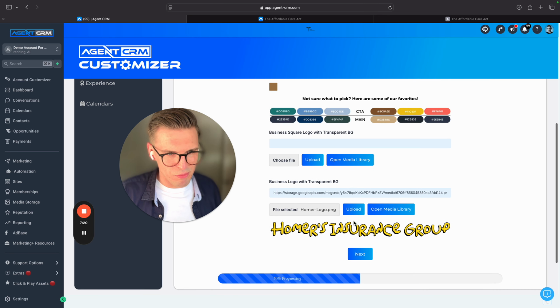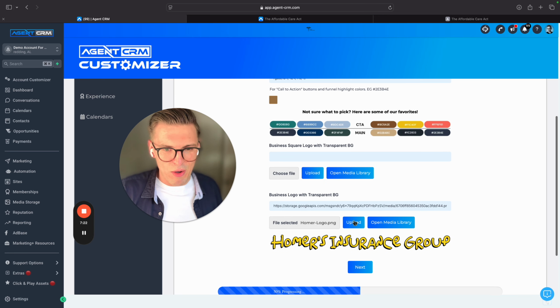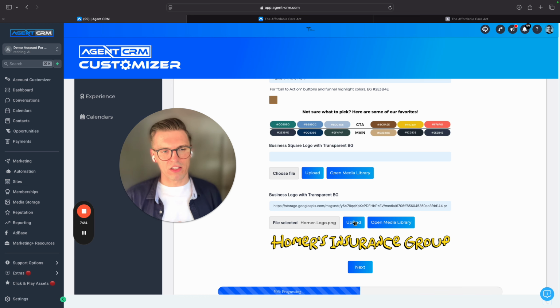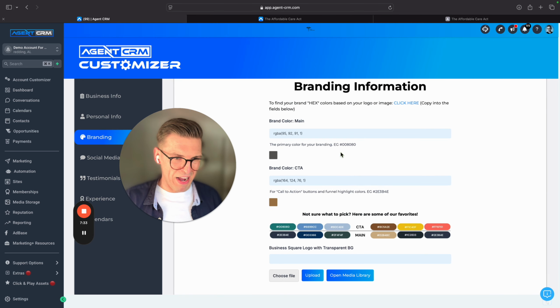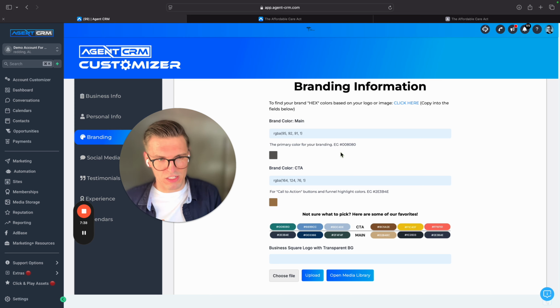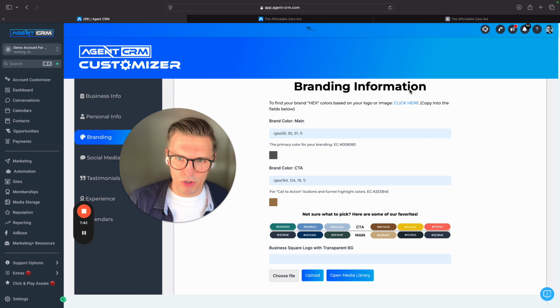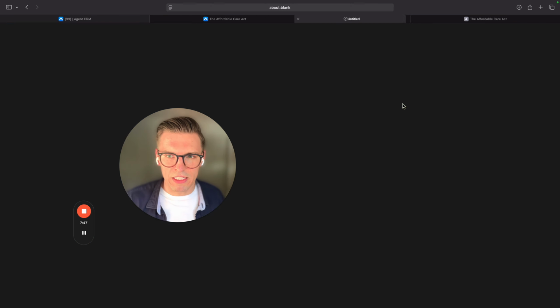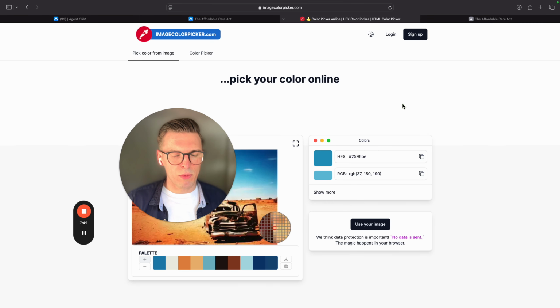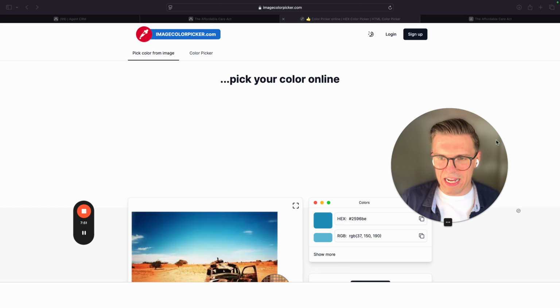Homer's Insurance Group, super fun. Now, I want to match the brand colors. Now, I've got yellow in this logo. Many of you who have logos, maybe you've got a main and a different color. So let's just see, how can I find those colors? Whether it's an RGBA or a hex color, you don't really need to know too much other than there is a tool here for you. Find your brand hex colors based on your logo or image. Click here. This is another website. We have nothing to do with this, but this is a handy tool.